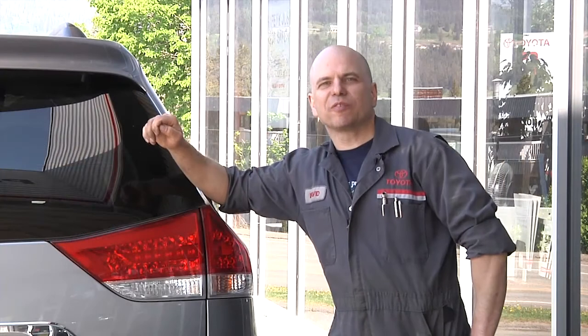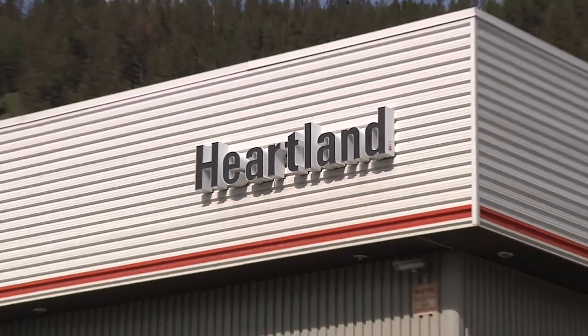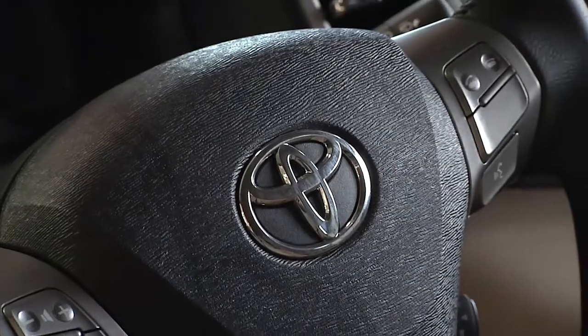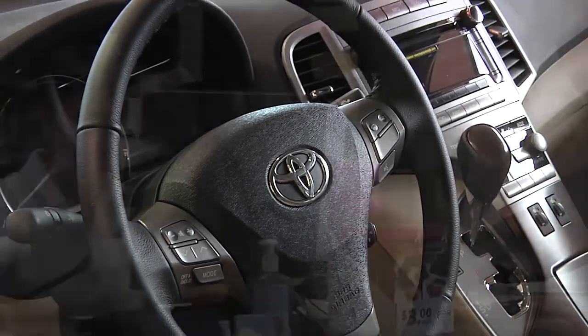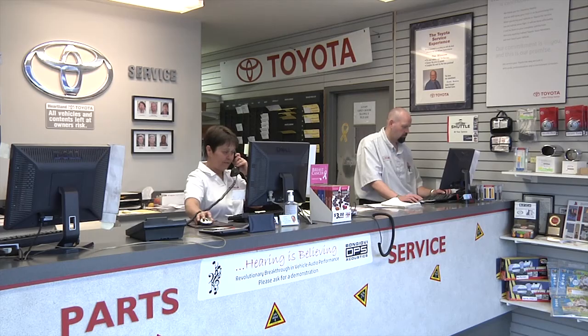For an average individual that doesn't know a whole lot about automotive service and maintenance, the required maintenance, everything you need to know is at your dealership. If you own a Toyota, for maximum longevity, we know what to look for on our product. We are the specialists. If you want your vehicle to last a long time, follow the manufacturer's recommended maintenance, and the best way to do that is to bring it into your Toyota dealership for service.